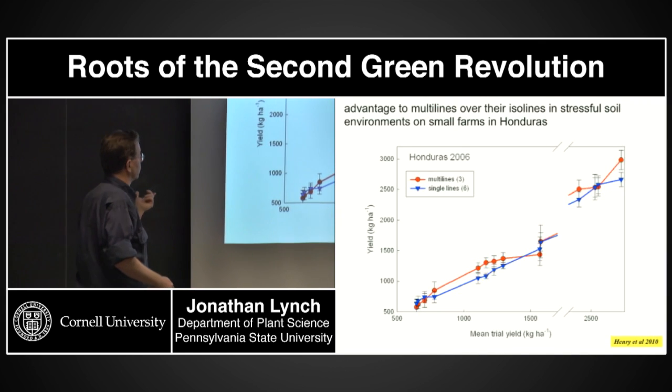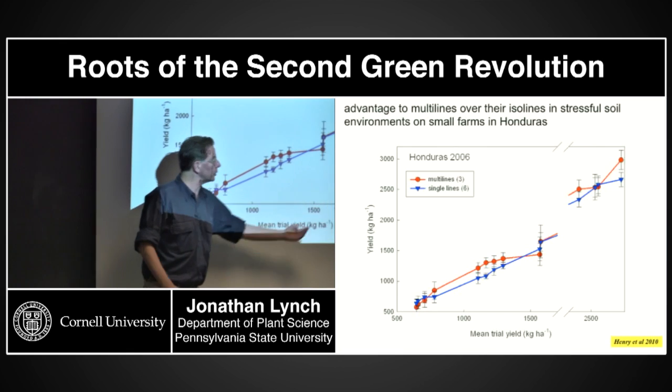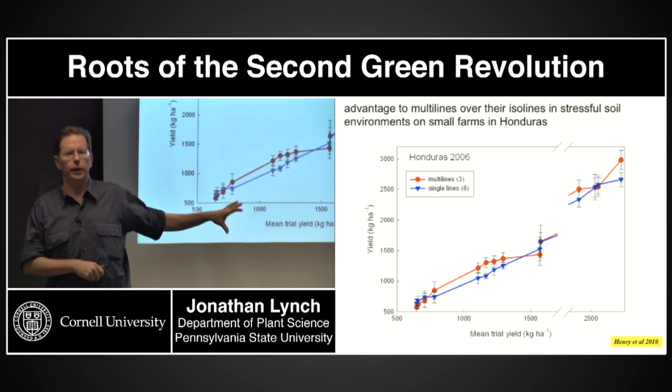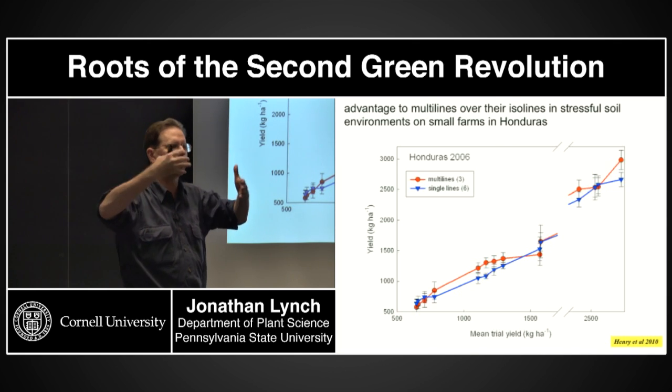And so Amelia did this work in small farms, on farm in Honduras. You can see a range of yield potentials going up to pretty good yield, down to more representative yields for Latin America. The multi-lines in red tended to generally outperform the single lines. After doing this, we talked to a statistician and found out we needed 5 times more sites, because these on-farm trials are noisy.